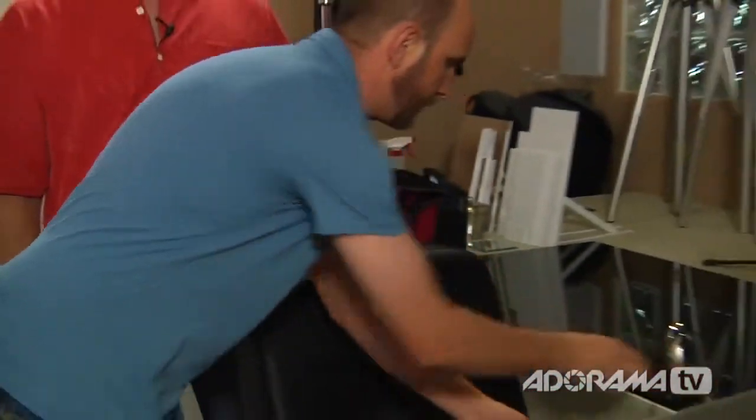Now, what about printing? Are you printing on site or do you send your prints out? Send everything out. Okay. So AdoramaPix, the perfect place to go for all of your prints. And you can do books and all kinds of things like that.